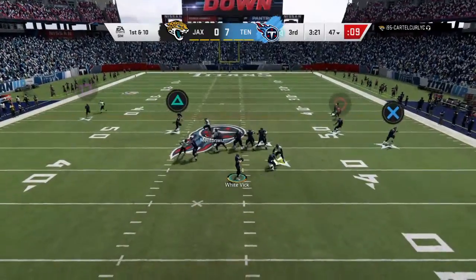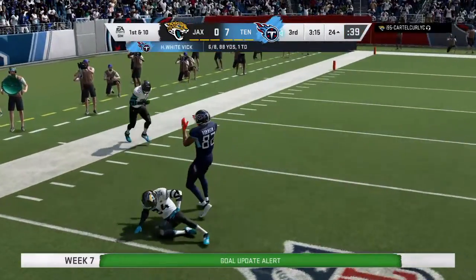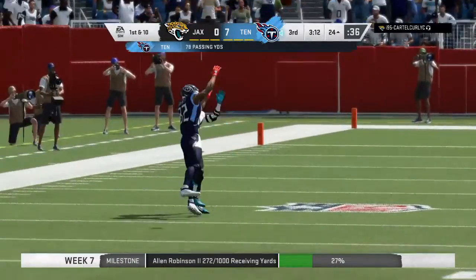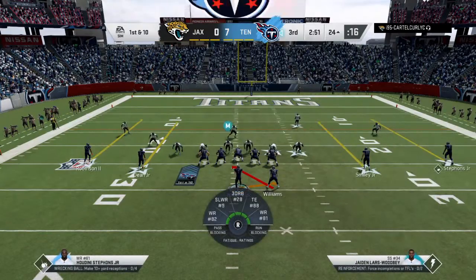Now on first down, he'll drop to throw it. And that is going to be pulled in one-handed. Wow. Give him 30 yards there. So the big play gets him all the way down to the outskirts of the red zone here for first and 10.